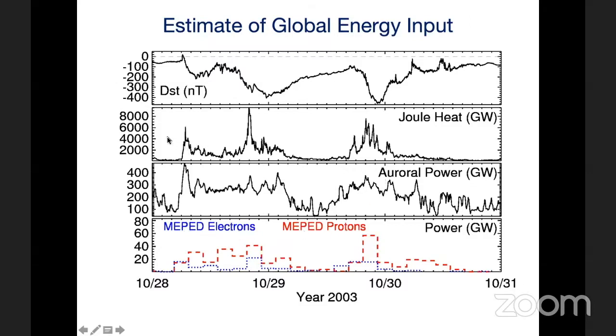So in general, you can see that an enormous input is coming from the Joule heating, with a peak close to 9 terawatts, which is enormous. Then the aurora power peaks up to about 500 gigawatts. And the more energetic particles from the ring current radiation belt, in terms of total power, are much smaller than the other forms.